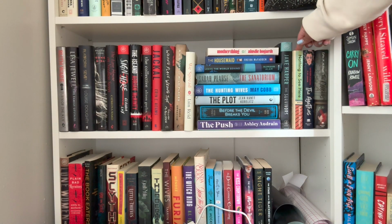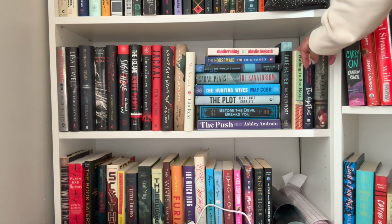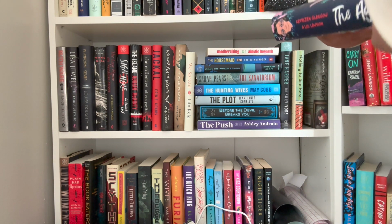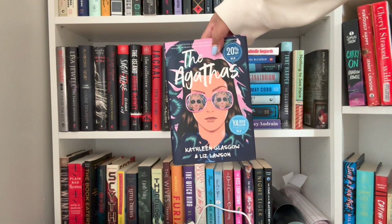And then Nothing to See Here is a story of children who spontaneously combust. And then we have two YA thrillers. I still think I'm going to really like this, but I've just been putting it off. But I think that this cover is also quite nice.